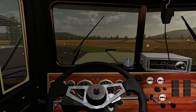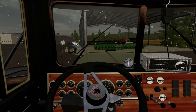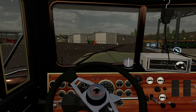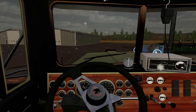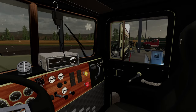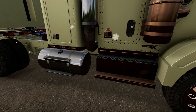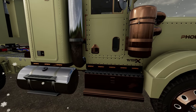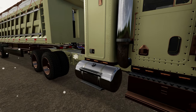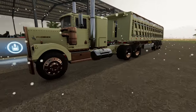But let's hop back in here and get this thing fueled up. I think the chickens are good. We don't have to feed them again, I'm pretty sure. Pull up to the pump here, hop on out and get this thing fueled up. There we go. All right, she is fueled up.